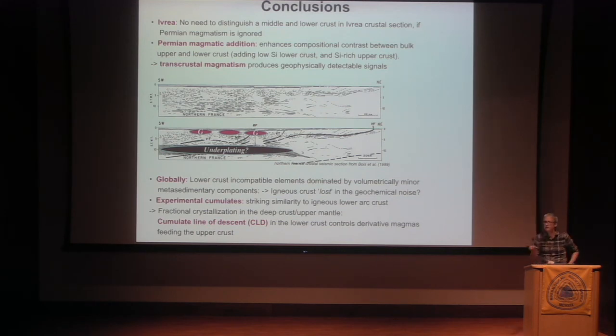Okay, so I encourage you to look in the future to better see the igneous signature in these terrains. The experimental cumulates show a striking similarity to lower crust, and fractional crystallization in the deep crust and upper mantle produces what we call the cumulate line of descent, which is a very nice analog to understand natural systems if the lower crust is nicely preserved.